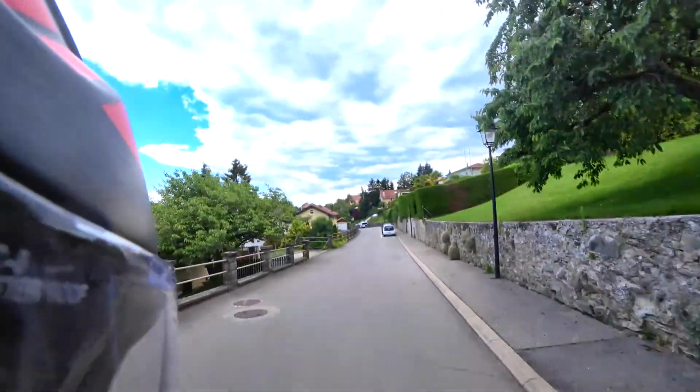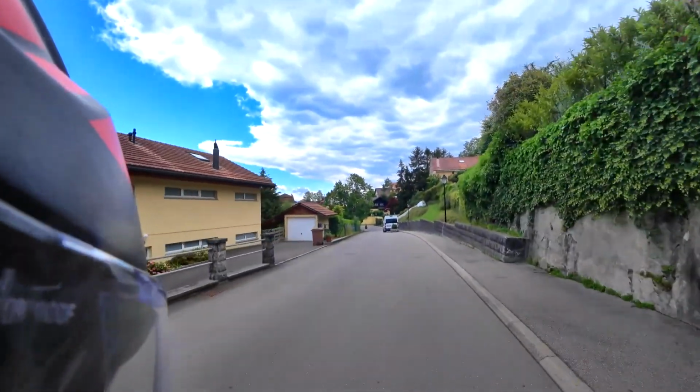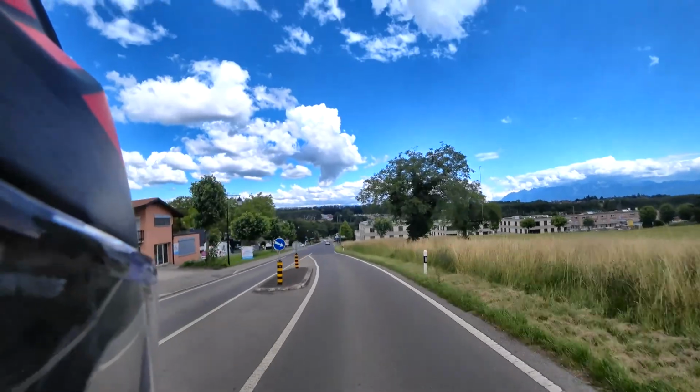Yeah, it doesn't have that sort of sporty cutout to put your knees, and I don't really know where my knees and my thighs want to go. That's the biggest problem that I've got. But I look damn cool though, especially with this leather jacket.